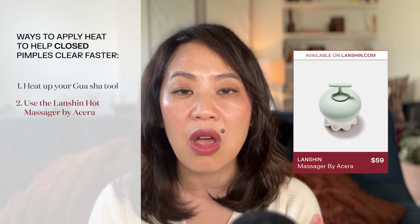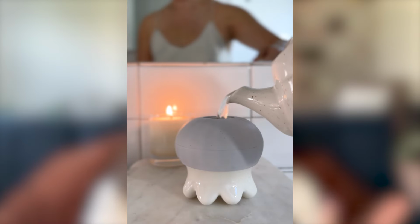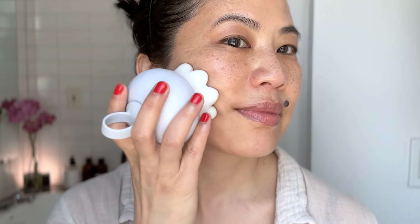Now, the second tool that I really love using for acne, especially for my patients with cystic acne, this is the Lanshin Hot Massager by Terra. You put hot water in it and it becomes heated for up to 20 to 30 minutes, depending on how hot the water is that you put in. The benefit of this tool is that it just lasts longer. You don't have to continue to heat up your tool. So again, we're being very careful. We always test this tool first before we ever bring it to our face. Once you've got a nice comfortable temperature that is not burning, just do gua sha, and it really does help those cysts heal faster. And that leads me to a third technique.